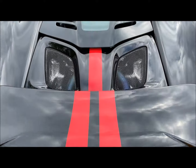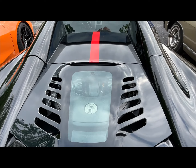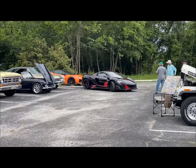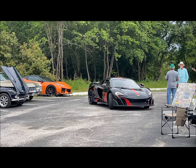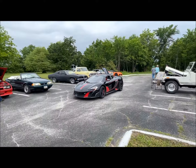The back of this is beautiful. Really great venting for the engine. And let's just listen to it as it leaves. It's fairly new. It's a 675 LT.